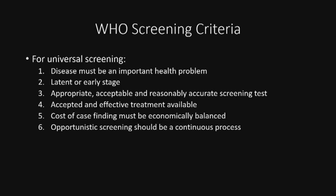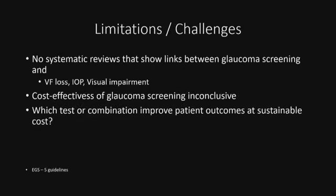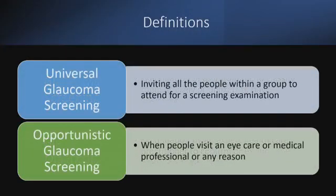Now, when we look at these criteria from a glaucoma perspective, we come across certain limitations and challenges. Number one, there is no systematic review that shows the links between glaucoma screening and its effect on visual field loss, intraocular pressure measurements, and visual impairment. Second, the cost effectiveness of glaucoma screening is still inconclusive. And which test or combination of tests should be used in these screening tests which improve patient outcomes at sustainable cost?